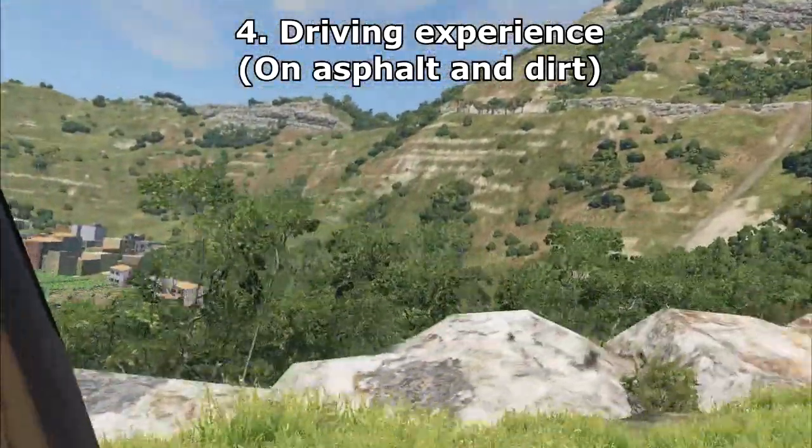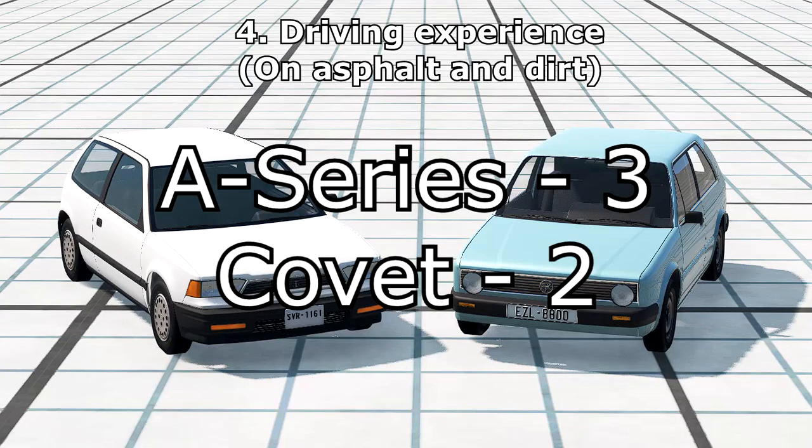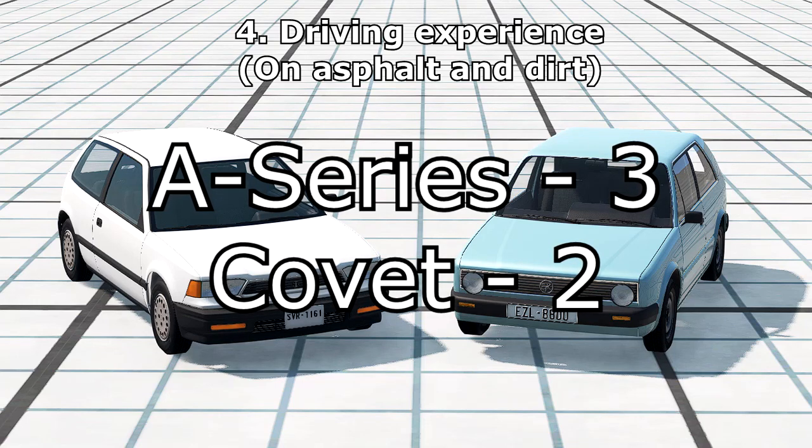Anyways, let's go back to the score thing, whatever it is. As for me, Ibishu Covet seems to be better than the ETK A-Series. So, one score goes to Covet.